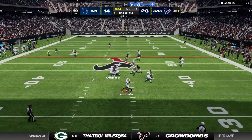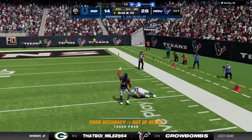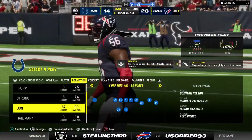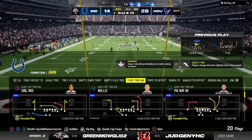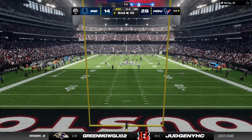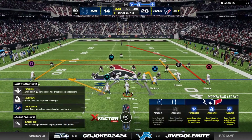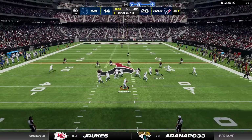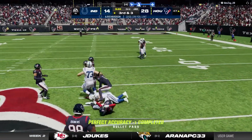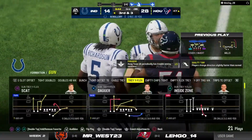1st and 10, it's Richardson. And this one is incomplete. A good job in coverage there. They took away his top read on the play, so he went through his progressions and ended up settling on his running back who scored on their last possession, but the coverage held. It goes incomplete. 2nd and 10. That's to the tight end, Mallory. And they'll get to him after a gain of 7 to the 47.